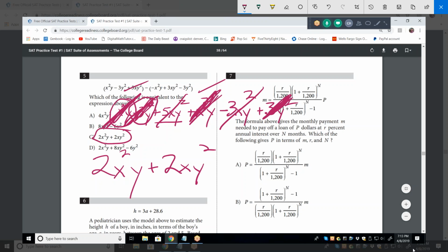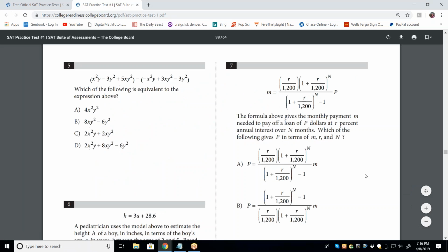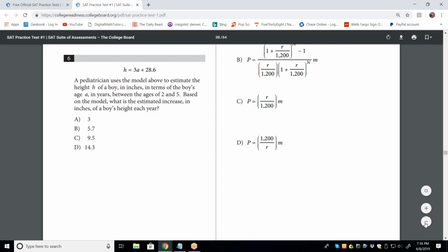Sometimes multiple choice helps, sometimes it doesn't. In this problem, having multiple choice didn't help a bit. We had to go ahead and do it algebraically. But other times, multiple choice can turn a really hard problem into a real easy problem by giving you some of these techniques that I'm going to show you. Now, let's go in order. Let's try to do 6.